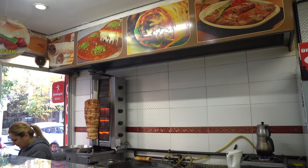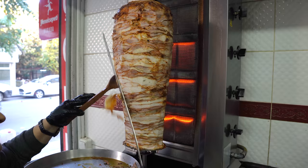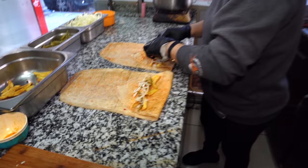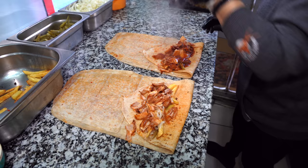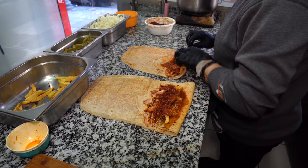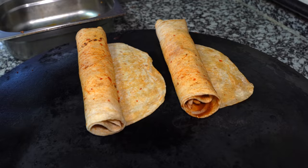Guys, we are at the shop to try for the very first time a Thai doner. Look, it's all about the sauce, tomato sauce, full of spices. Chili. Oh shit, yeah. Wow.